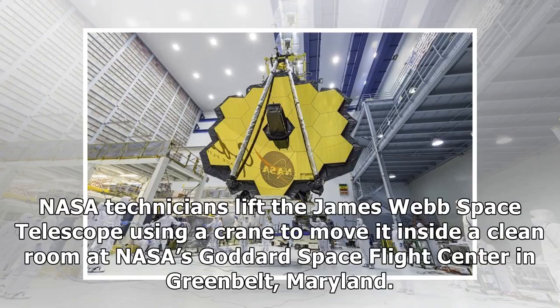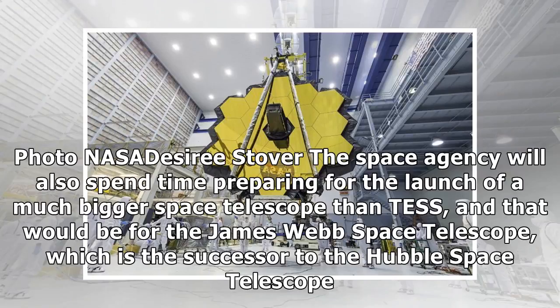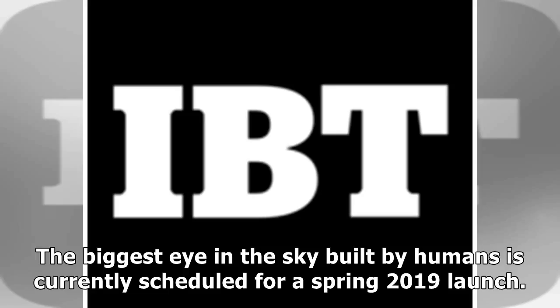NASA technicians lift the James Webb Space Telescope using a crane to move it inside a clean room at NASA's Goddard Space Flight Center in Greenbelt, Maryland. Photo NASA Desiree Stover. The space agency will also spend time preparing for the launch of a much bigger space telescope than TESS, and that would be for the James Webb Space Telescope, which is the successor to the Hubble Space Telescope. The biggest eye in the sky built by humans is currently scheduled for a spring 2019 launch.